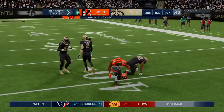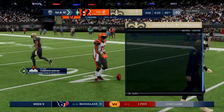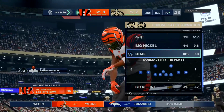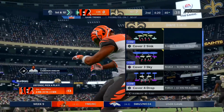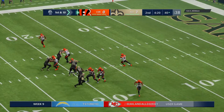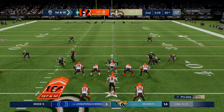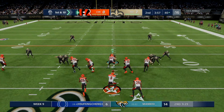Well, this is taken in. It's complete. And they've got it well across midfield down to the 40 before it's all said and done. 36 yards on the play. 1st down. So the big play moves them all the way across midfield to the 40 now for 1st and 10.